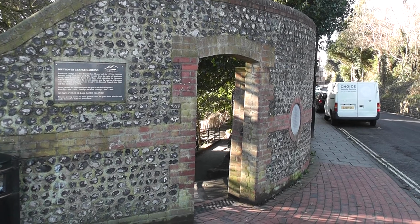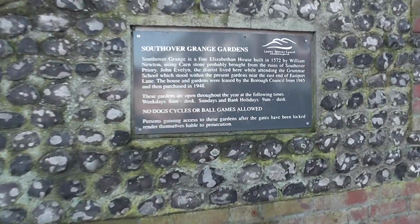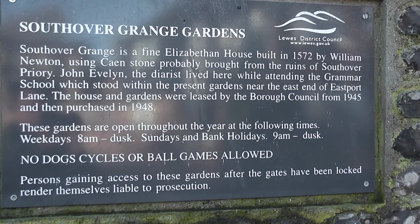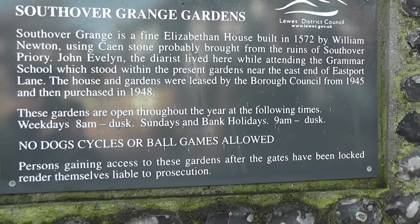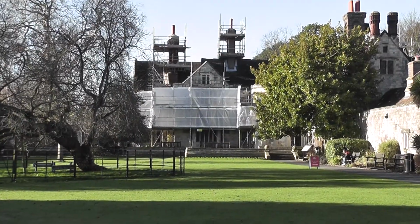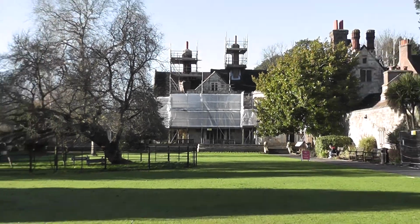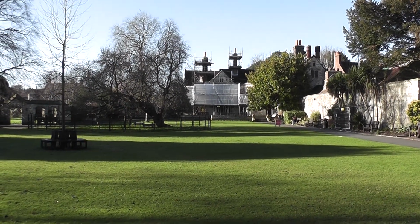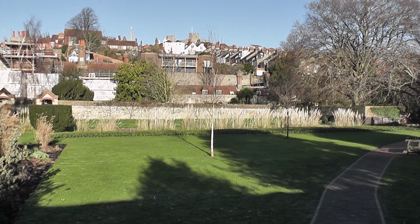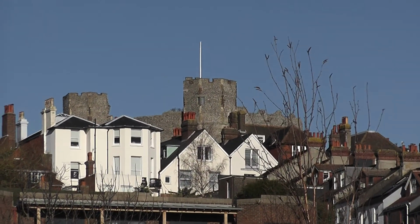Five minutes in, entering the arched gateway into South Overgrange Gardens, which is apparently a fine Elizabethan house built in 1572 by William Newton. Well, there is the house, but unfortunately at the moment it's under renovation, so can't see much of it. Yeah, wind's picking up, so there might be some wind interference, as I suspected. Actually, some very pleasant gardens. Up on the hill in the background you've got what appears to be the ruins of a castle.